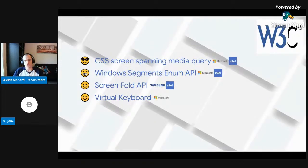So in terms of what we're trying to do on the web right now to make sure that you can support those devices on your website and provide the best experience possible, we're working on several fronts. First, we're looking at a CSS feature that allows you to know if your application is spanning across the two screens, in the case of a dual screen. We're also looking at JavaScript APIs to access the various segments, or zones, when you have a dual screen. I'm going to explain that. And then we also have a dedicated API for foldables with foldable screens. And then the last is addressing the virtual keyboard situation that is a bit more complex on a dual screen or a foldable.